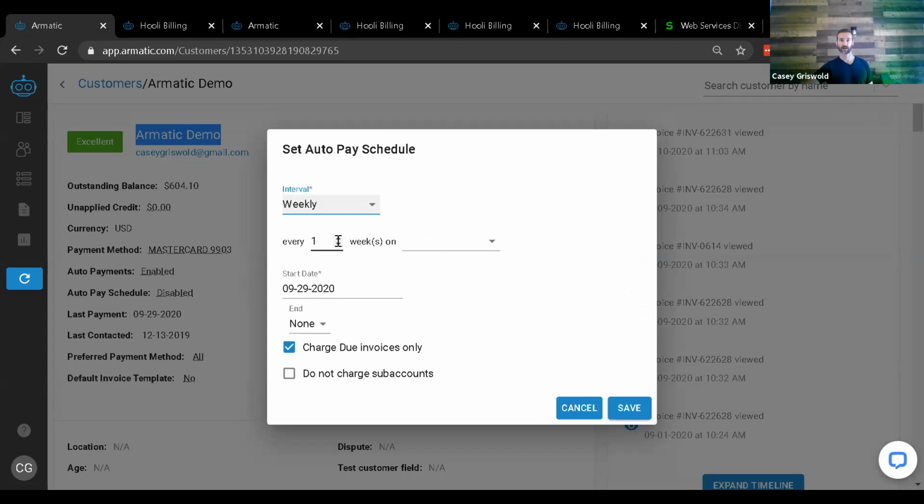You could do this weekly, every other week on Tuesday if you wanted, for all invoices, regardless of due date. You could have this run daily, which would actually check every 20 minutes to see if there's any invoices that match the condition and queue them up for payment.